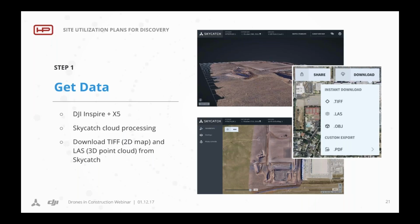Okay, so what we have here is a site. It's a big site. We fly it with the DJI Inspire, and we upload all the photos to Skycatch, and we're able to download different formats: a TIFF file, an LAS file, an OBJ file. With these different file formats, we're able to bring them into our modeling software. And that's where the value is for us. We have options. It's not just a picture that you go out and take. We're actually able to use this data. It's giving us real-time information so that we can make informed decisions. Go to the next slide.